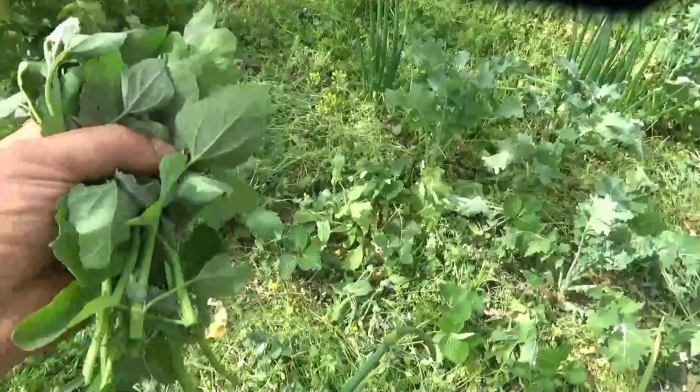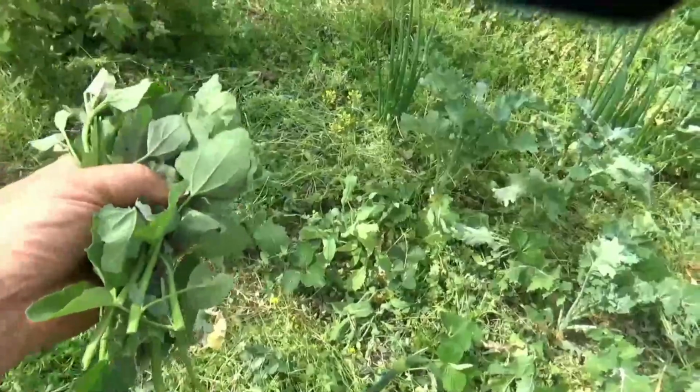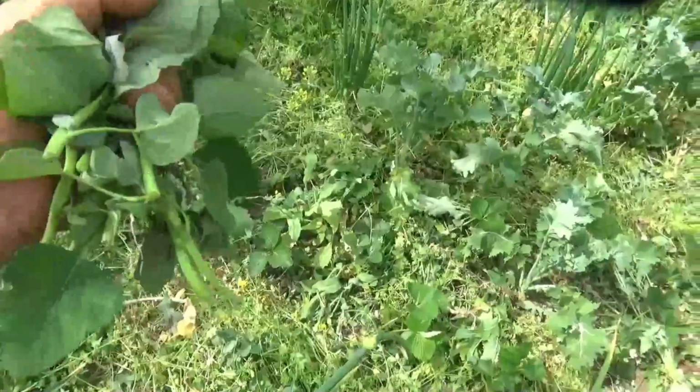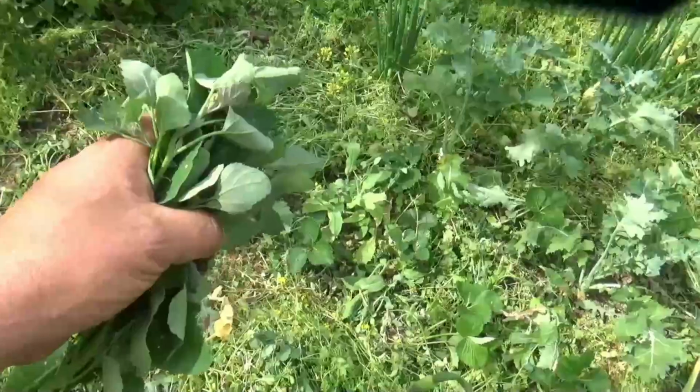You've got to figure this one out and eat it when you're weeding it. It's mild tasting. It's kind of a pain to wash because it's a little fuzzy and dirt sticks to it. Try to pick it clean if you can. You've got to be eating this. You just can't beat it.